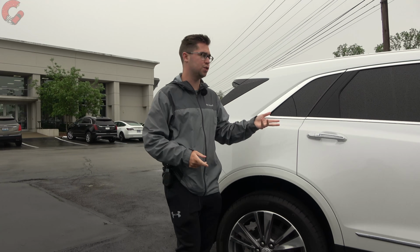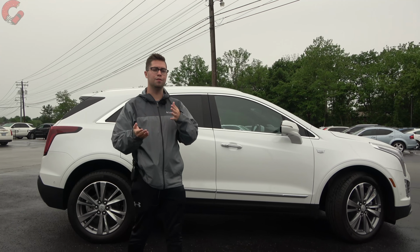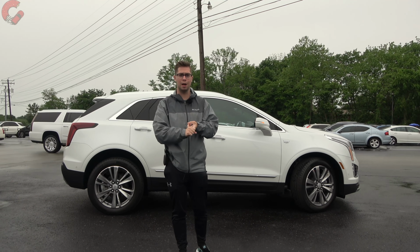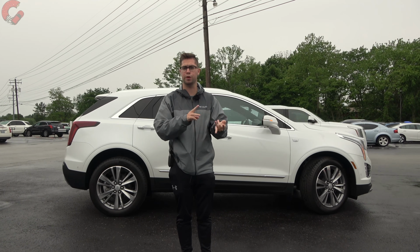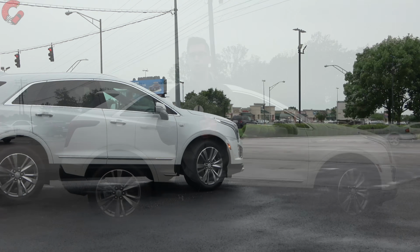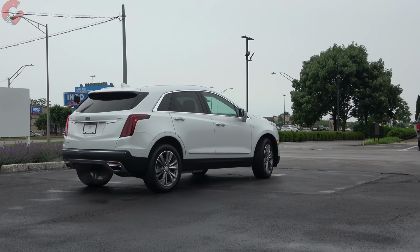Now it's time to talk about your safety systems as well as the warranty information for the XT5. Now, for this model, they are throwing them in on the various different trim levels. So you're going to have standard forward emergency braking as well as auto high beam headlamps. If you go for a premium luxury or a sport model, that will further throw in lane keeping assist. However, you still will have to add in packaging to get your adaptive cruise control.